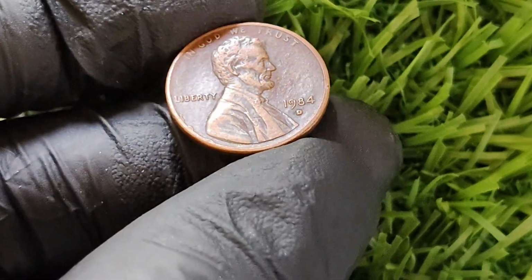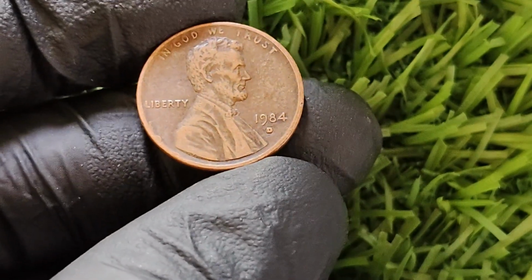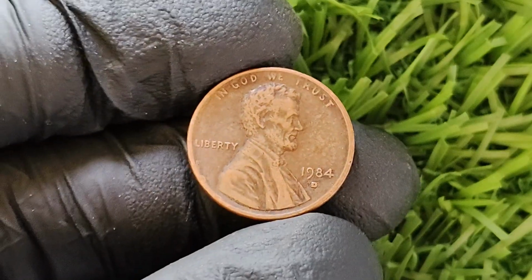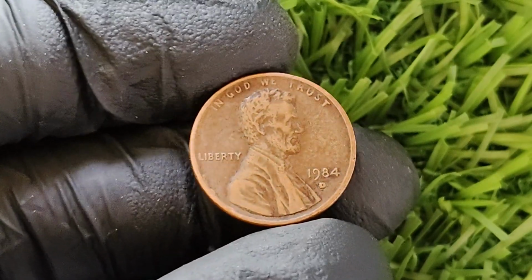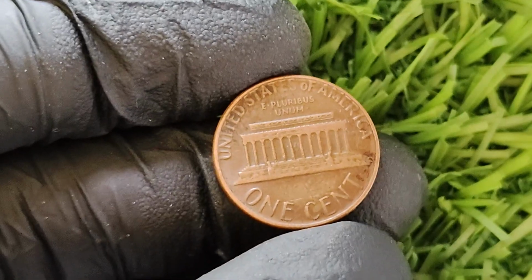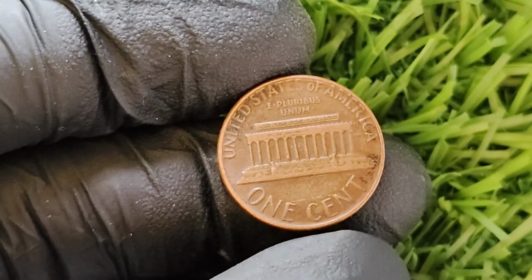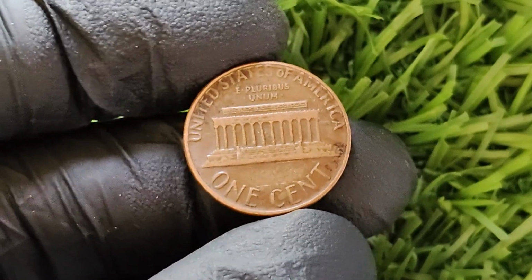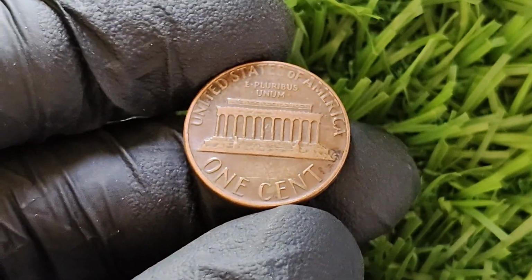The 1984 Lincoln penny was minted in, yep, you guessed it, Denver. That little D under the date tells us where it came from. Now, in 1984, millions of these pennies were produced. We're talking hundreds of millions. So you'd think they'd all be worthless, right? Like your average penny? Well, not exactly.